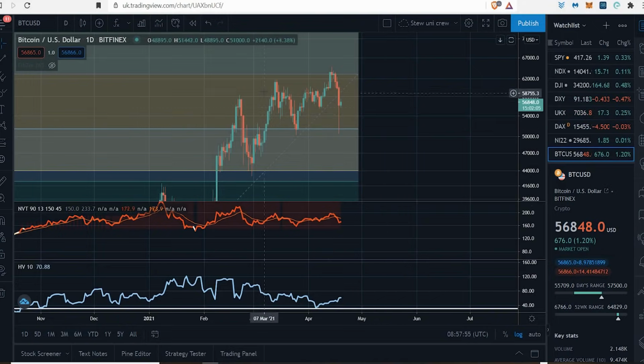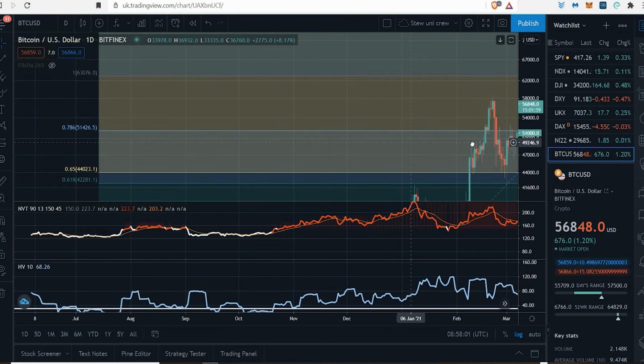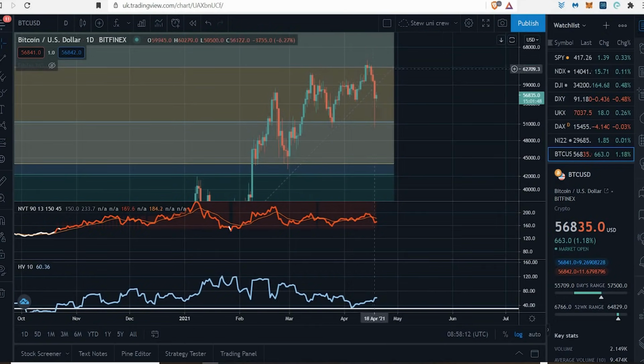Having a look here, it came down, held support on this blue line here. They actually have numbers for those who are new to the industry, watching and don't understand trading, right? And this is the 0.786 support. That's what they call it. Listen, ain't my fault. That's what they call it. Went up, came down, it just went below it and started to get bought back up.